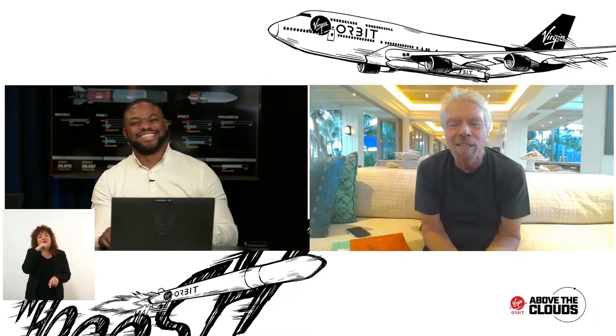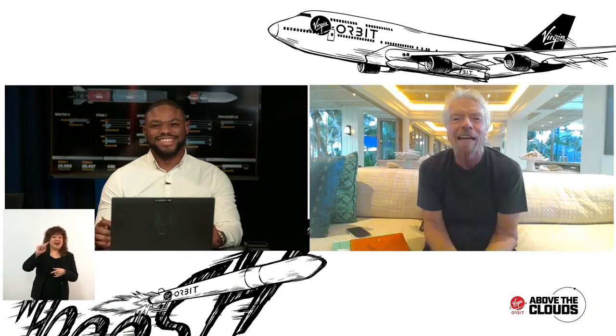I think that I was just looking at the 747 and having a little bit of a trip down memory lane. This plane was, I think, the second plane into Virgin Atlantic's fleet, something like 38 years ago. I wasn't sure that Virgin Atlantic would survive more than a year or two, and I don't think anybody was in those days. We were taking on British Airways with 300 planes, and we had a couple of planes.